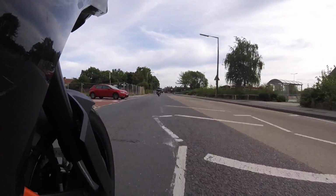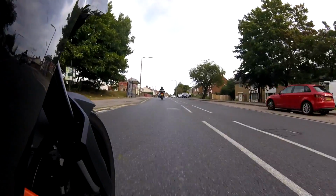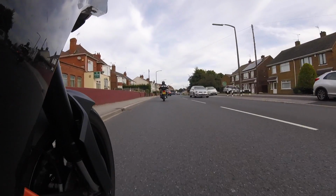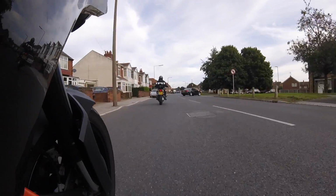Here, a bit of an overreaction. I got a flash of the red car coming, and you sort of jink your bike a little bit. A bit better planning of the safety position would have avoided that. And here again, just letting the situation develop.